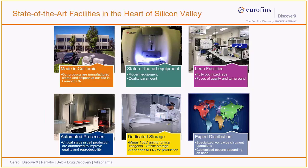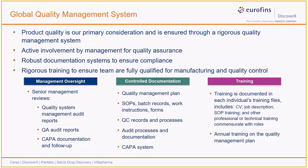Our cell banks are housed in dedicated -150 freezers to provide optimal long-term storage for these critical reagents. With our expert distribution system, we can provide customizable options for shipping throughout the world. Our products are supported by our quality management systems to ensure compliance to our established processes.